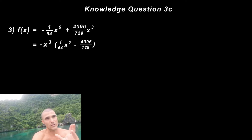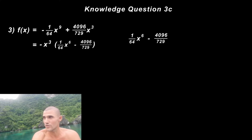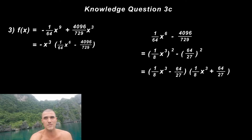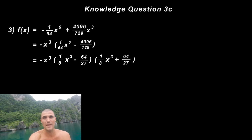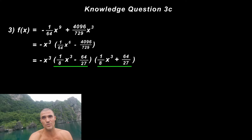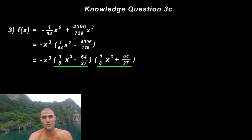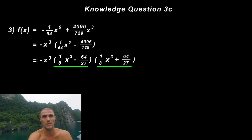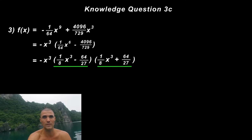And then we could factor this expression further. You can notice that this we can rewrite as a difference of squares. And so we would end up with 2 factors there. And then these 2 factors, you have to recognize that you can factor those with a difference of cubes and then also a sum of cubes using the formulas that we went over in the lecture video.